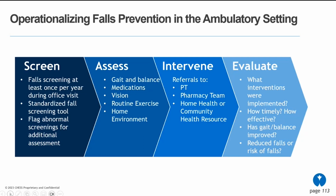All right. So just to summarize, and then we've got a few more slides to go. You want to screen, and actually, Shannon, you did the same thing in your slides: screen, assess, intervene, and evaluate. So screen the patient for fall risk using a standardized tool, and flag any abnormals so that you can do additional assessments. Then we get to the assessment: gait and balance assessment, medication, vision, home environment. Then intervene and make a referral. I'm going to talk about that in a minute, what kinds of referrals can be made for physical therapy, to the pharmacy team, to home health or community health resources. And then evaluate.